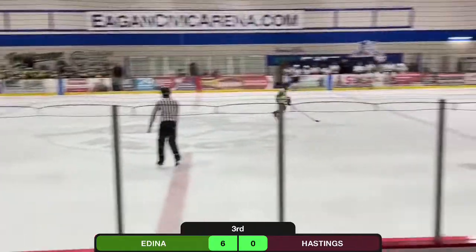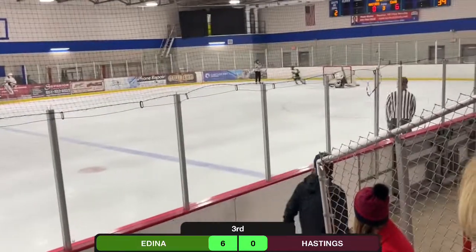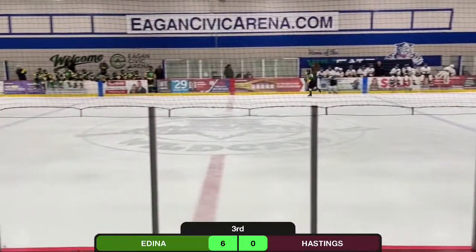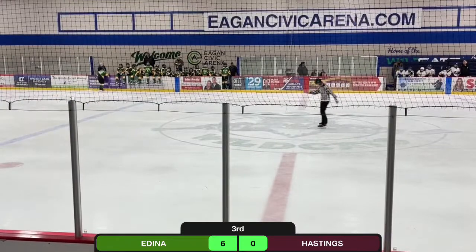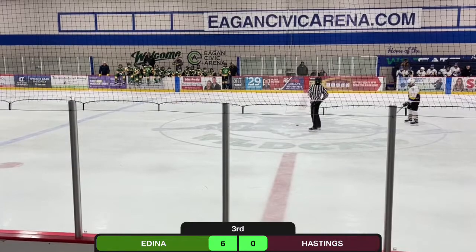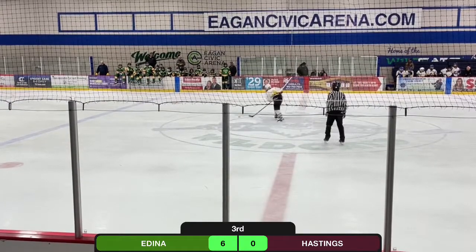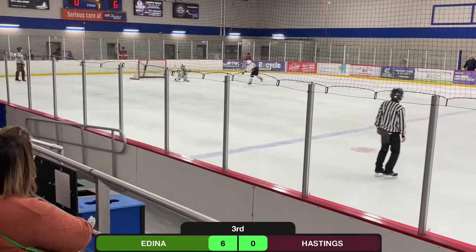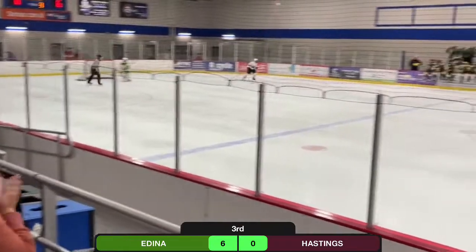Here comes Miller Bastian coming up on the shootout. Miller back and forehand, goal. Nicely done by Bastian. And he just skates back to the bench like he's been there before. Here comes Hastings. Center number 8 who gets a shot first. Sawyer Carlson defending. Here comes Hastings. Into the slot. Shot. Save. So 1-0 so far.